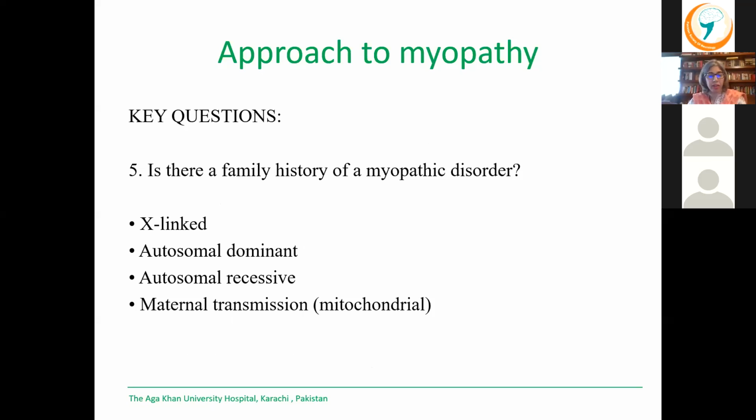Question number 5, is there a family history? And if so, try to map out whether it's X-linked, autosomal dominant, autosomal recessive, or mitochondrial with maternal transmission.